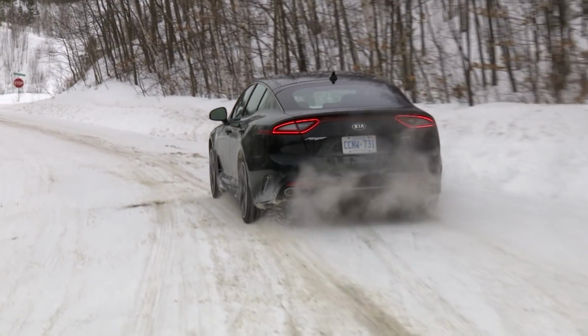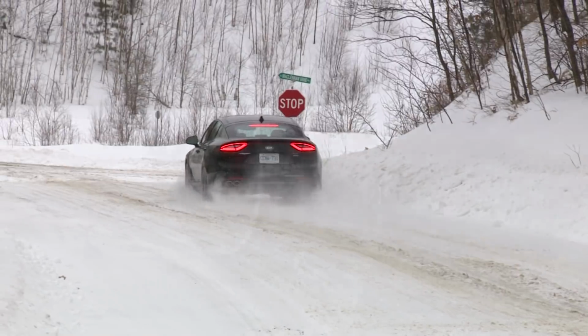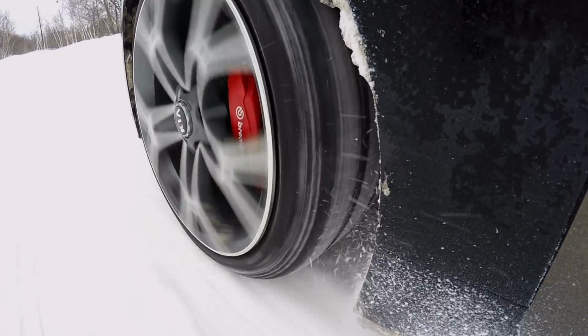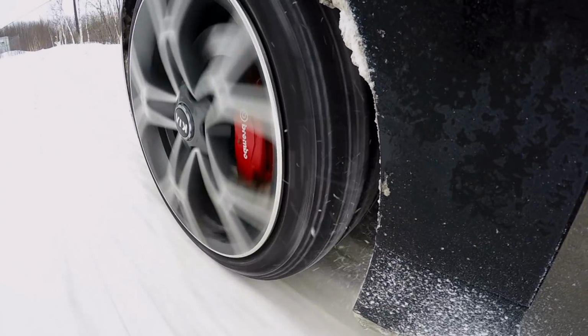As a sports car, Stinger is designed to be obedient and responsive instantly to driver requests. With a set of proper winter tires, this extends fully into the driving experience on snow and ice, or in my particular case on that stormy day, 4 inches of heavy, thick, wet slush.